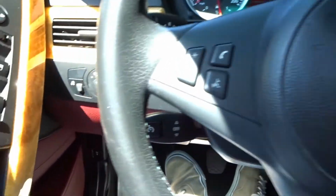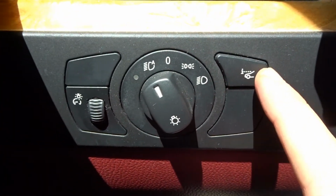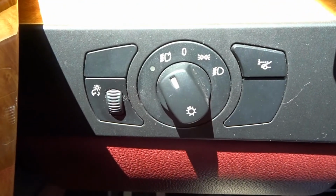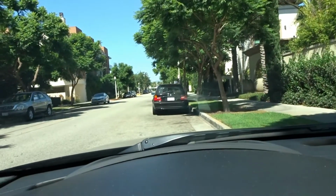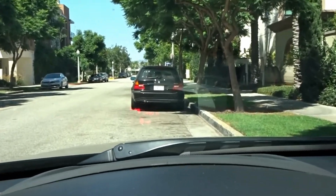So here's a great feature. If you look on the side here where the lights are, you see this button, and it took me a while to figure out what this is. It's a little i. So that means information. Let me show you what that does. If you look, you see nothing, but if you press it, you see something. And let's just zoom out of there.